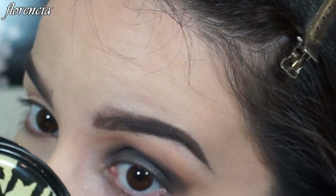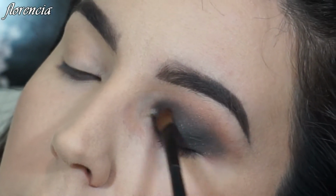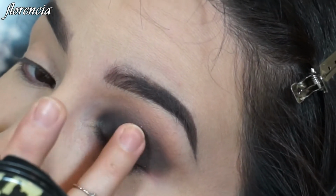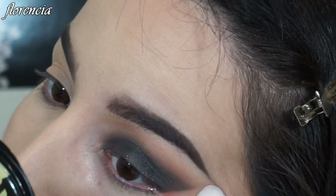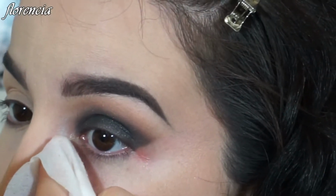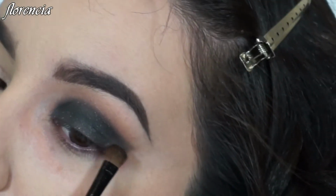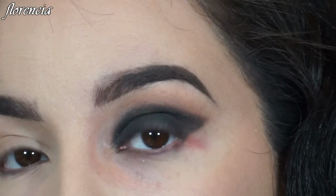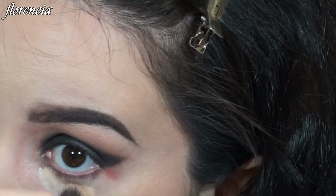I'm just taking a makeup wipe because I did realize, for this kind of black eyeshadow look, you might have wanted to do your face after, but honestly, all I did later was fix it with some concealer, so it's okay. And with that same wipe, I'm just creating my wing, so you just clean it up. Now I'm just cleaning my under eyes with some concealer again. That was such a waste of product, but you know, that happens.